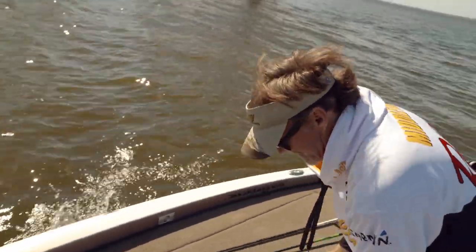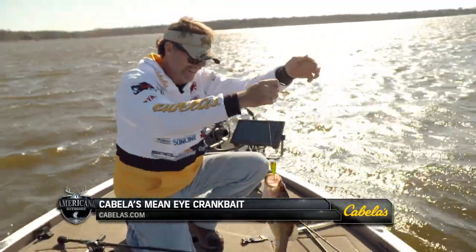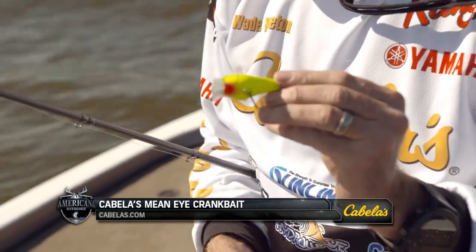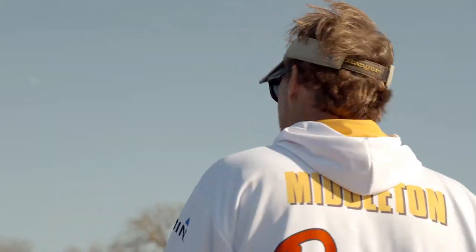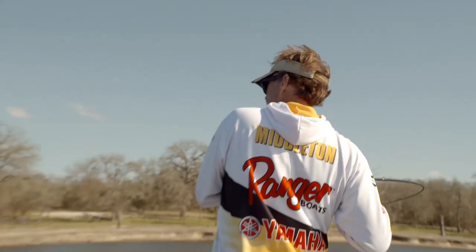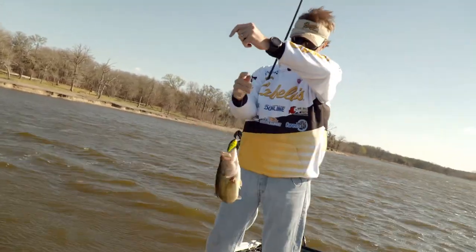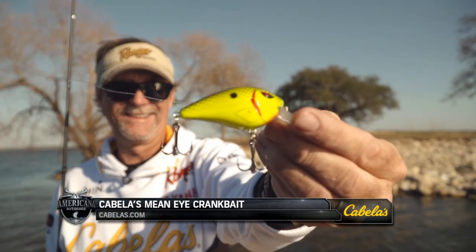You know, this bait that I'm throwing, it's the Cabela's Me-Night. There's several of them in this series, but this one here is designed for this water that I'm fishing right now, about 2 to 5 foot deep, and it's got a great action. Covers a lot of water with that type of action that just enhances a strike, makes them want to strike, makes them want to bite, and that's what you're looking for when you're fishing shallow.